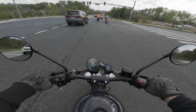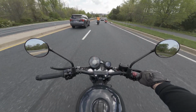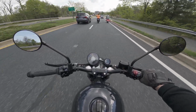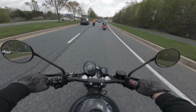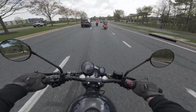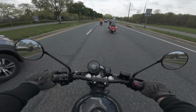Going back to the design for a second, I really do dig the Royal Enfield aesthetics, like the use of their colors, the badging. Nothing's too overly gaudy. Everything is really well done. It's very sleek looking. So design-wise, I think Royal Enfield does a really good job. And all of this for a pretty affordable price package. Pleasantly surprised. All right, so let's talk about the handling and rideability of this bike.